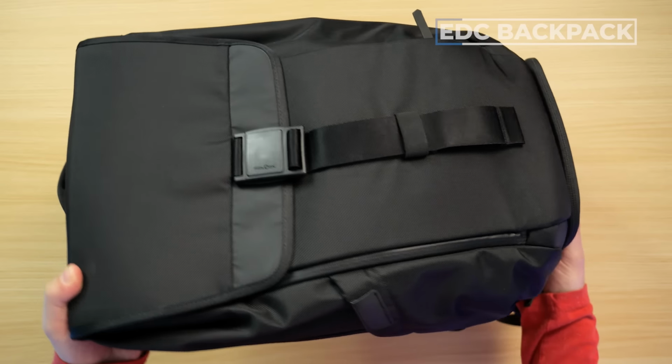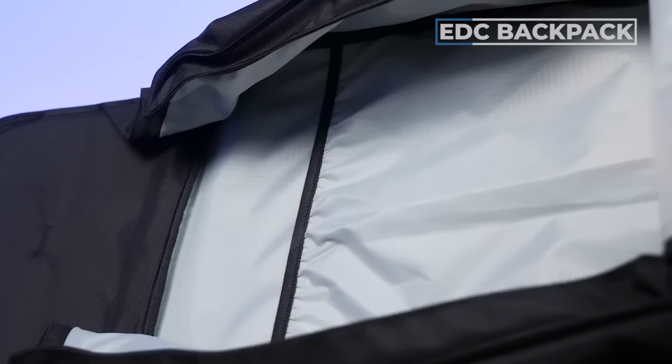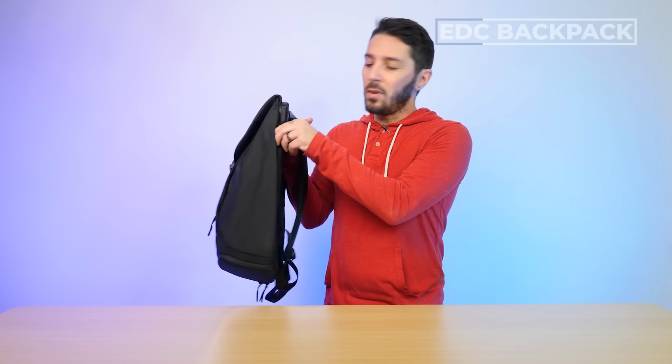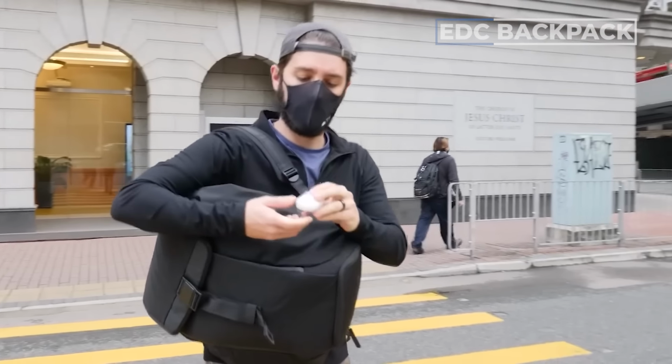I love its urban and kind of masculine, but also kind of subtle aesthetic. Full clamshell style opening, a really nice light gray ripstop lining in the interior. But most important of all, it's just not too big, and gives me quick access, which is just crucial for me in an everyday carry.